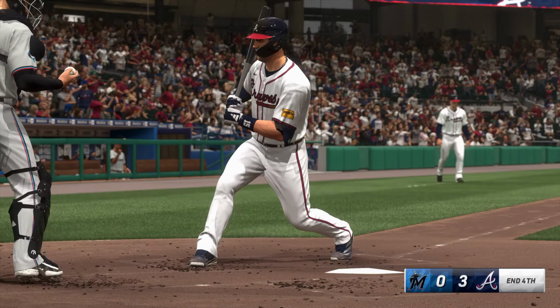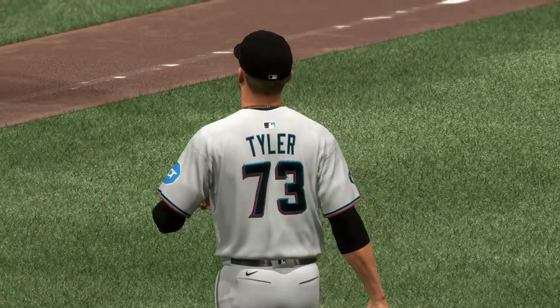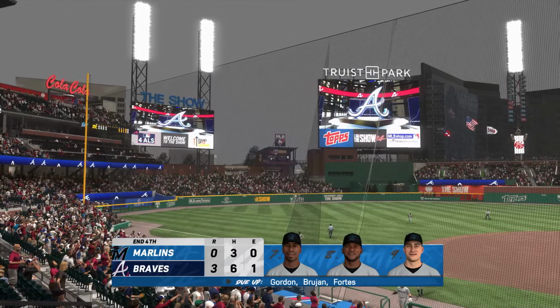And down on strikes he goes. Picks up strikeout number seven. Three runs on three hits, one a solo shot. On to the top of the fifth we go. It's the Braves 3 and the Marlins nothing.